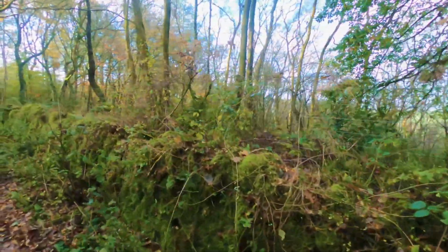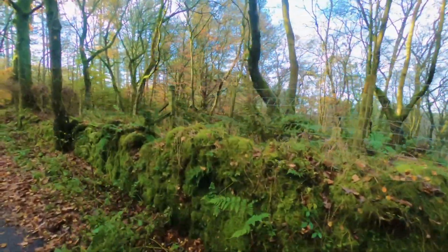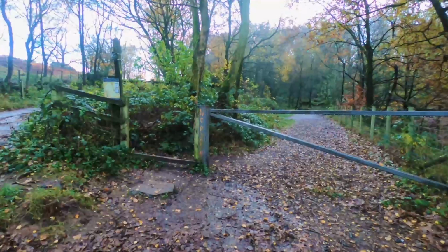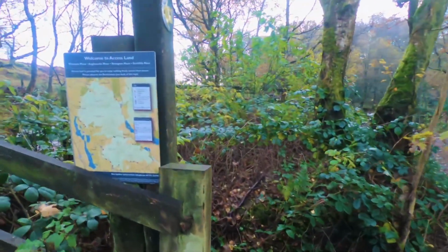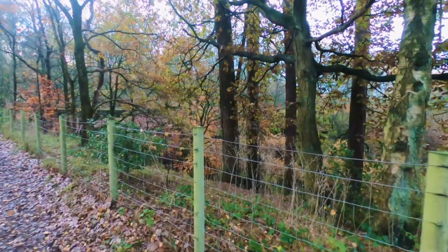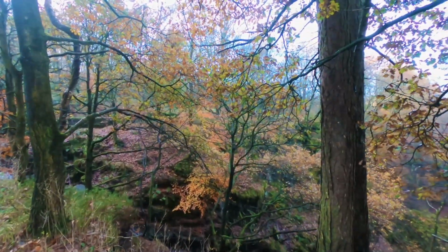So we carry on up the lane, and on the right hand side there's a mixture of a hedgerow and a dry stone wall that's covered in moss, and trees behind with all the autumn colours. In the valley below is Brinscal. So we head through the gate on a track that's on our right hand side. You may be able to hear the sound of rushing water. Looking through the trees, there's a glimpse of a waterfall, which is Brook waterfall.